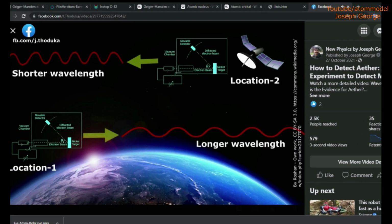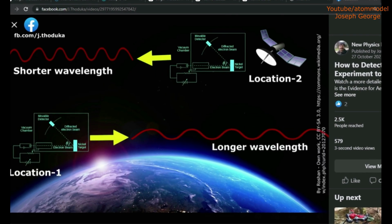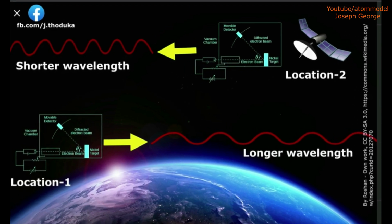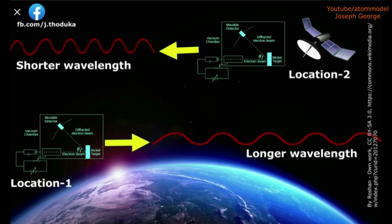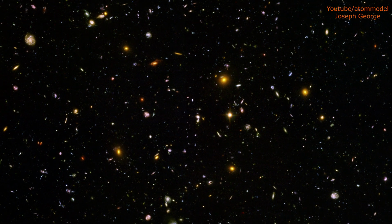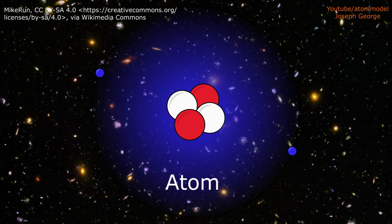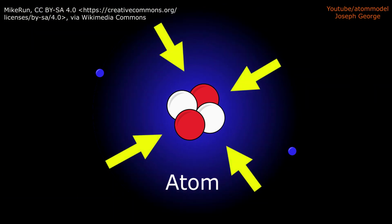In one of the last videos we saw that, contrary to the present-day belief, the space-filling substance ether is real and it can be experimentally verified. Here, if space is filled with ether, then the space inside an atom also must be filled with ether. Perhaps the attraction of the nucleus maintains a denser region of ether around the nucleus.